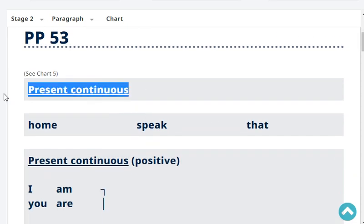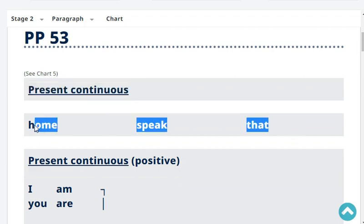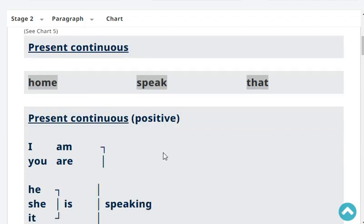Okay. So repeat. Present continuous. Very good. Next repeat. Home. Speak. That. Very good. Now let's talk about present continuous positive.